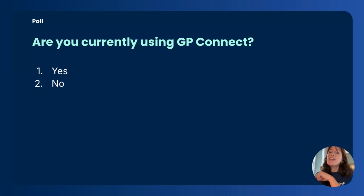Okay. Yeah. So we've got a mixture. So again, for those of you that are using it, that's awesome. For those of you that aren't, we have a whole webinar on using GP Connect, how it works, how to get access, and it talks you all through the onboarding process. So we'll make sure that there's a link to that sent out after this webinar.